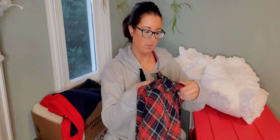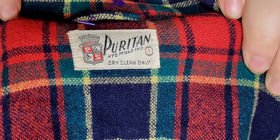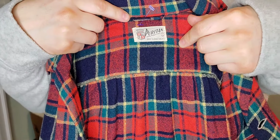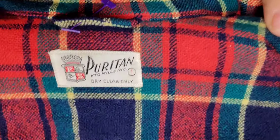Okay. The next item I got is a vintage shirt. Feels like wool. It's by Puritan. I'll show you the tag. I'm not sure if this is a 60s or 70s tag. I'll have to go to Google. A lot of times, vintageguild.org has the decades tags for certain brands. So just a nice plaid.